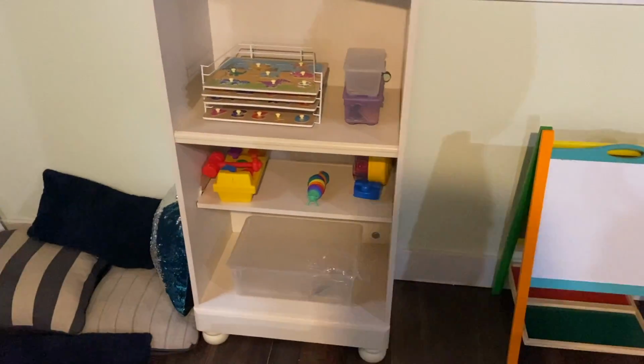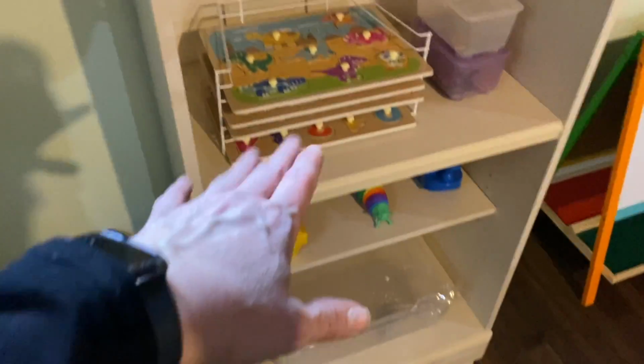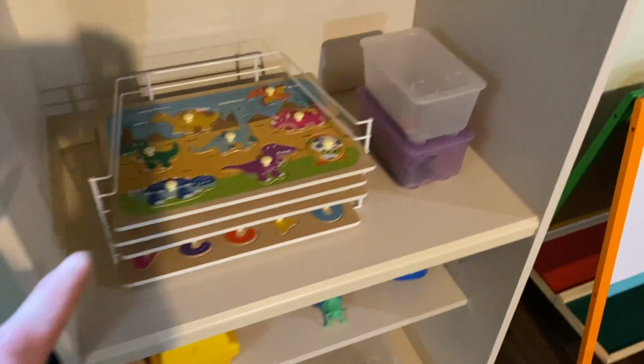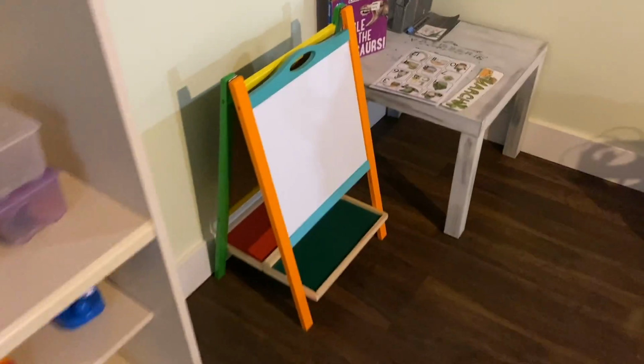And this is going to be the idea behind this shelf: there's some just learning toys here, and then puzzles, and then these are magnets for the easel, the little easel. But the idea is that if they want to do a puzzle, they can take it over to the table and do the puzzle there.